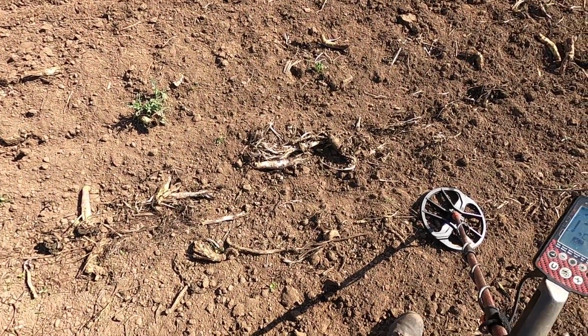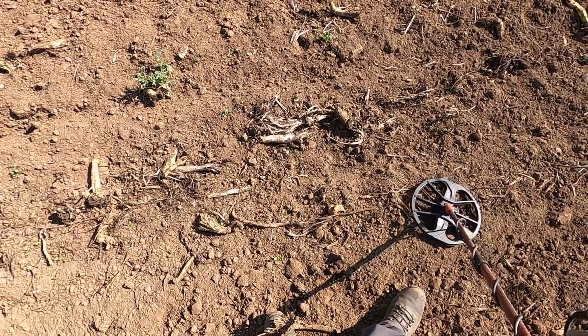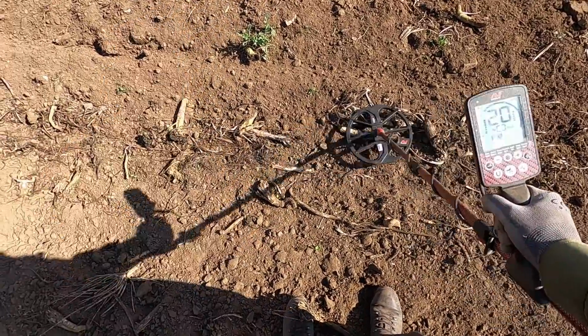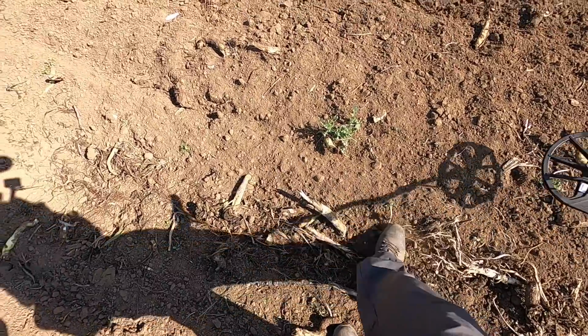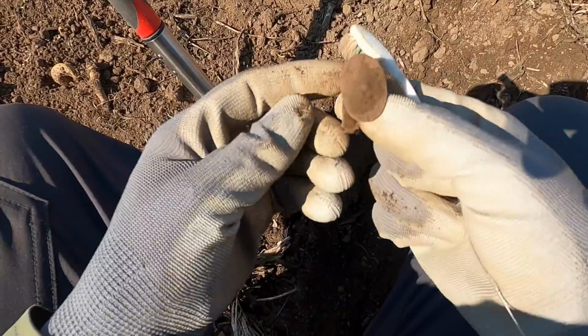Okay, so I've just about calmed down now after finding that hammered coin. I think it is Henry III, by the way. Shortcross. I've got a piece of broccoli apart from that. Quite aged too, but I don't think it's really, really old.